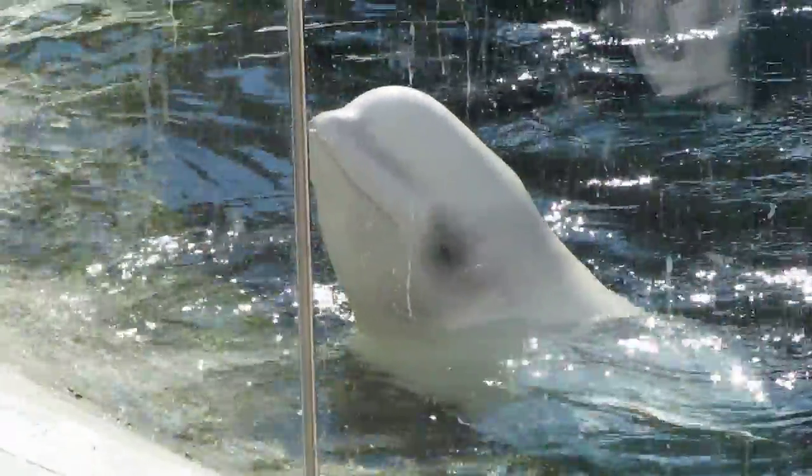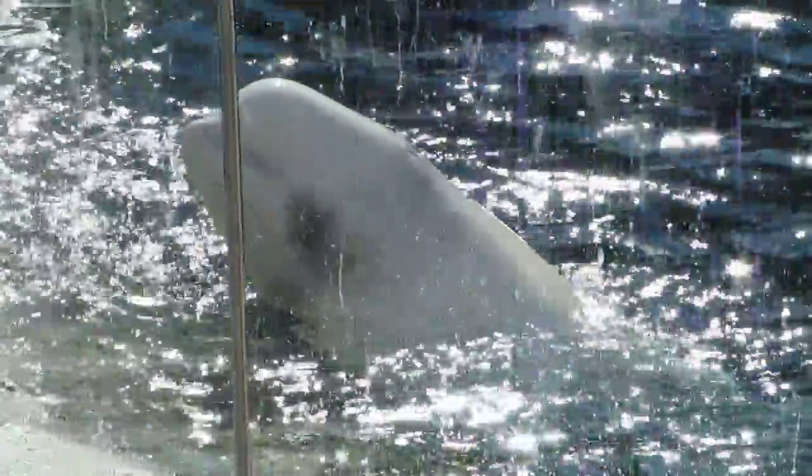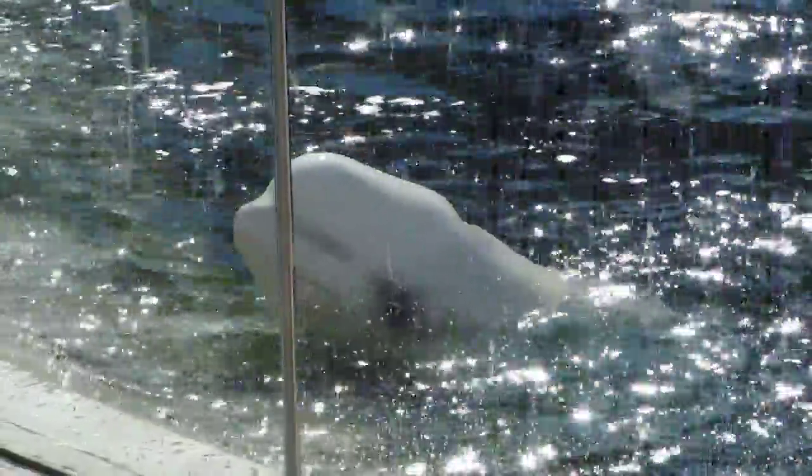They don't have hands like we do. Instead, belugas have developed a unique feeding technique that very few other whales and dolphins have. They use their flexible lips to uncover food. By spitting water at the sand at the bottom of the ocean, they can uncover the animals hidden in this sand. Back to you, David.